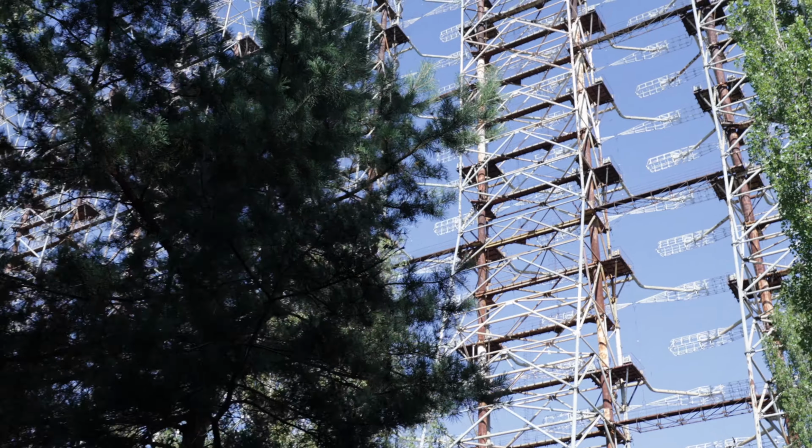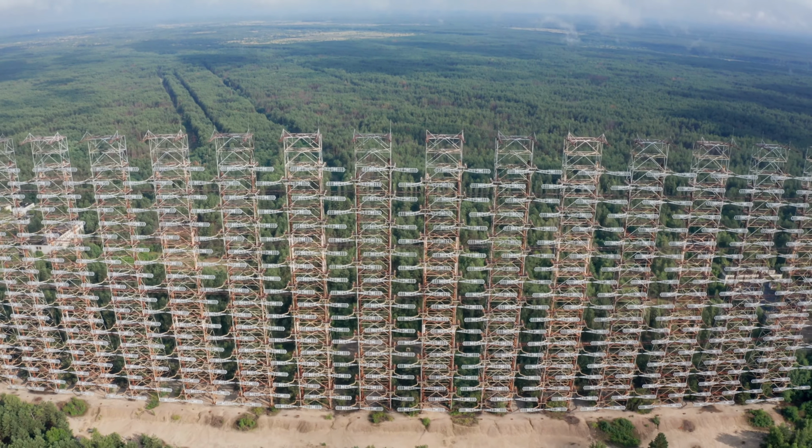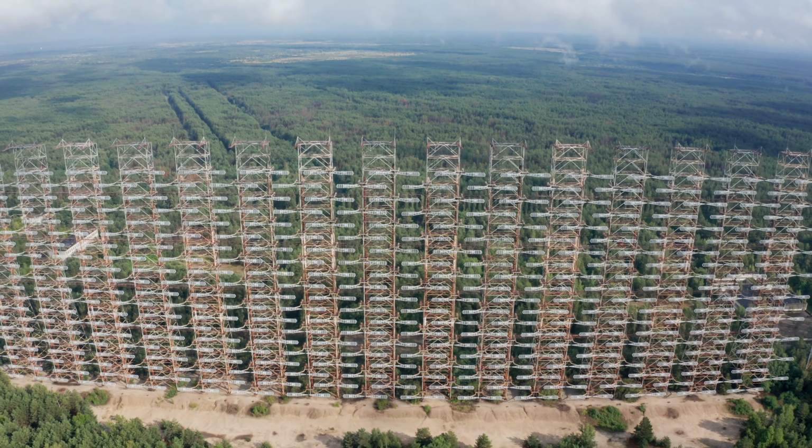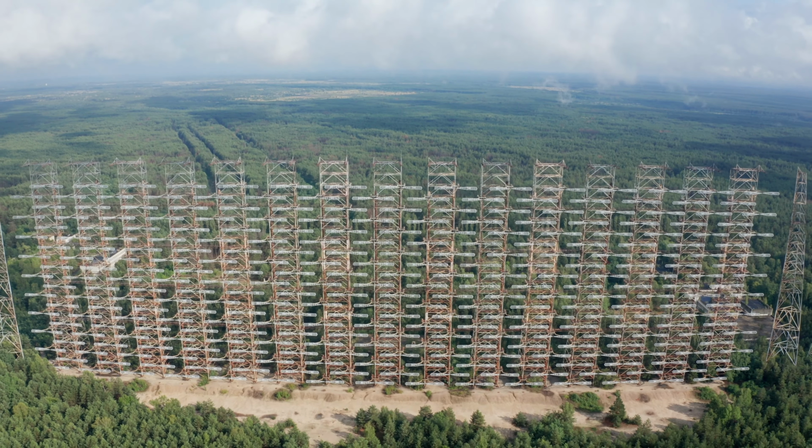It is incredible walking up. You know, seeing this thing from videos, all the vlogs people have filmed, but then to come here and see it for yourself is a whole different experience.